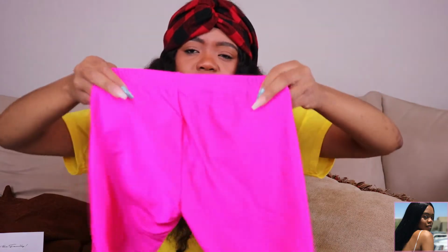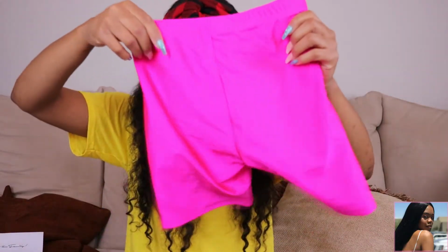So the next item are these super, super cute biker shorts. And of course, if you saw my last haul, then you know that I am obsessed with the biker short trend. And if you know me, you know my favorite color is pink. So biker shorts, pink. Why not? And then that is the next item. And then the next item that I did get, I think it was a set, maybe.